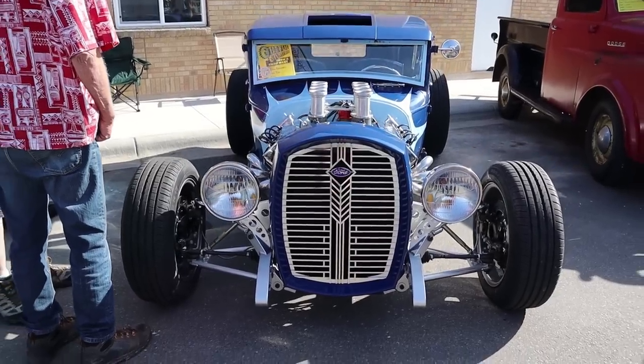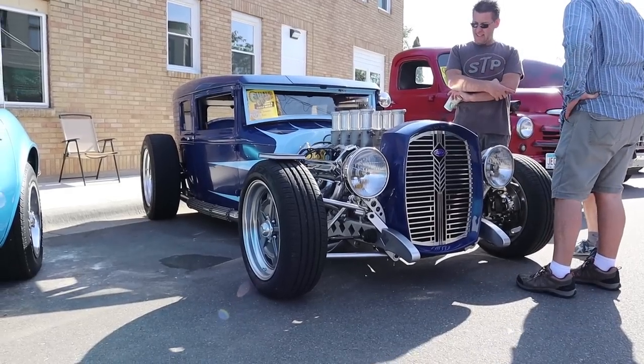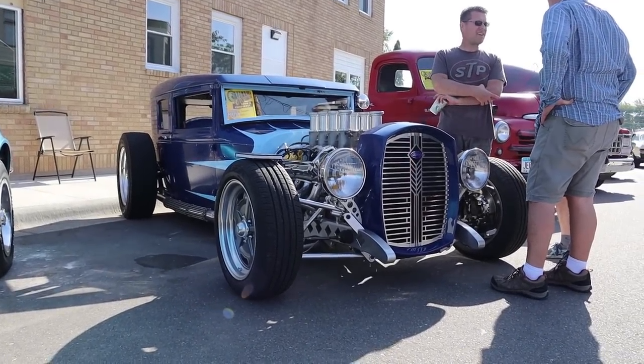Had issues with the engine that kept it off the road for a year after I basically was finished, but got it on the road for the first time in June, and right on. Having a lot of fun. I'll bet. Looks like a fun car, man. Thanks for sharing it. You bet.